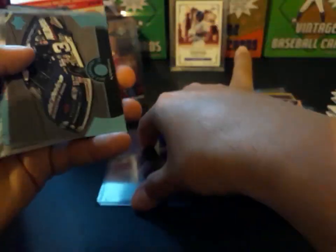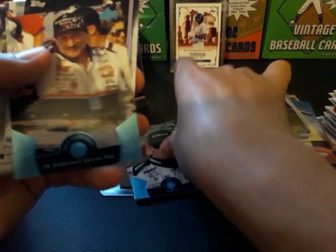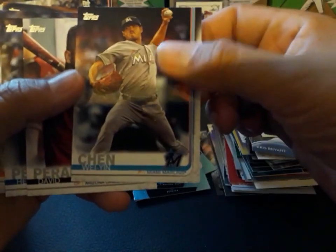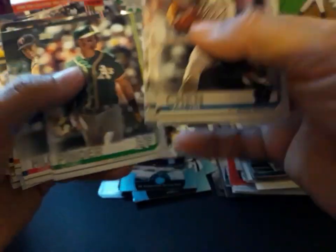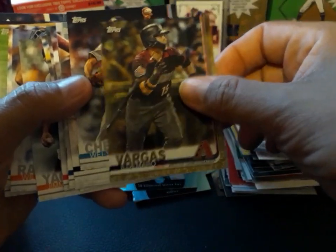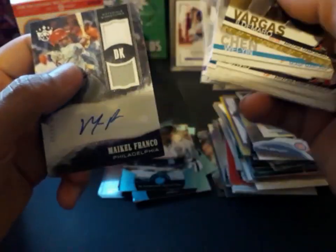Okay, here we go. Dale Jr. Dale Earnhardt Sr. Nice. Nice card right there. And then we've got some of the 2019. Have we seen the backs of these? I don't think we have. I haven't shown off the backs. Anyway, there's Darvish. Okay, anything special in here? There's a gold. Ildemaro Vargas, I'm assuming that's how that's going to be pronounced. Numbered 572 out of 2019. And, oh, we got ourselves an autographed.